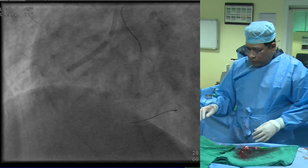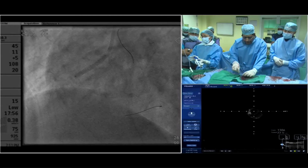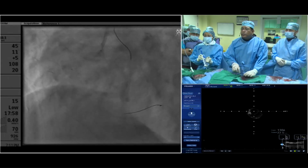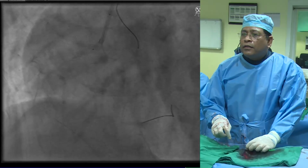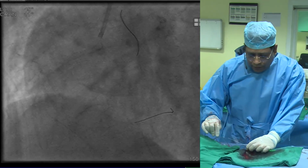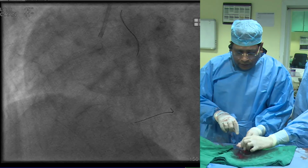Down. 10. Now in the lot terminal, just remove it. Okay, we'll see how things are behaving. Okay, give me 3.5 balloon. I will post dilate and then I will take how much. Can you show me the size again? The IVUS 14.